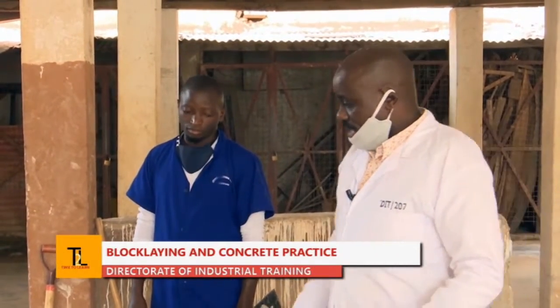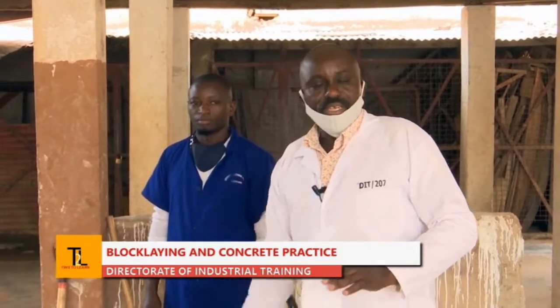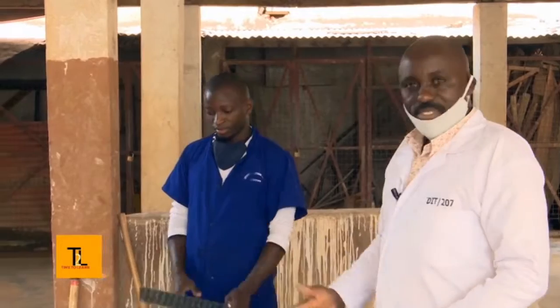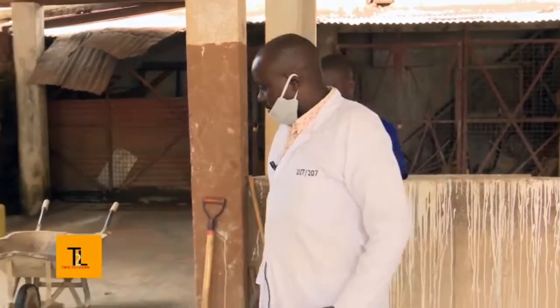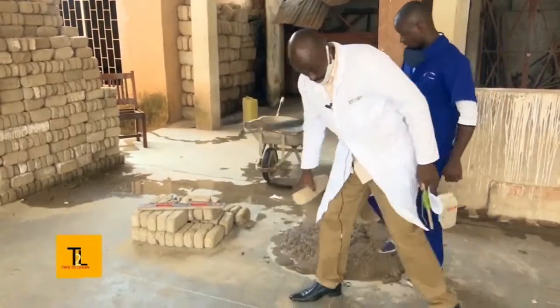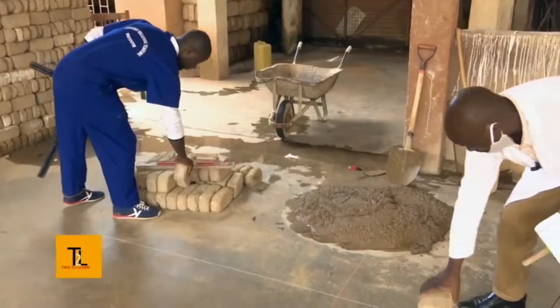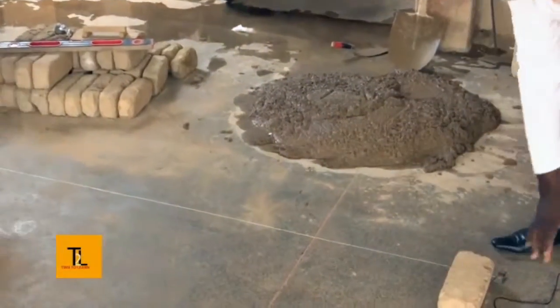Now from there, we are going to do the real setting, because we have already drawn a building line. So we can now set so that we will show you how the building is going to be set. Gerard, you can begin from there. When we are setting, we make sure the bricks don't go beyond this building line.